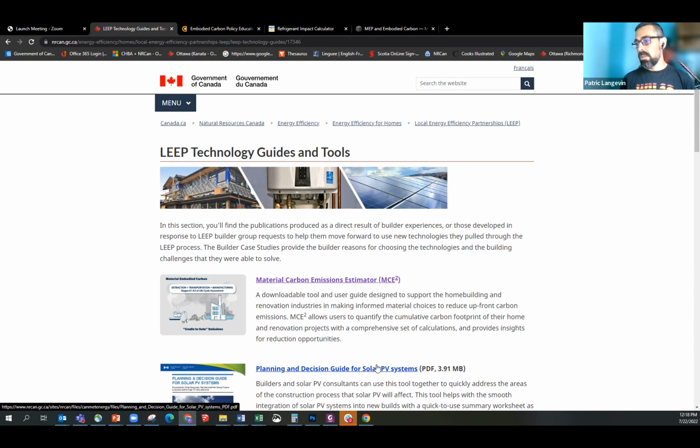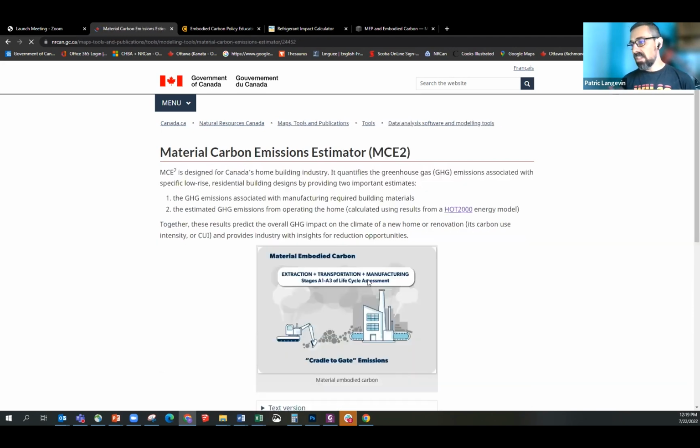We've been working with Chris to put together a material carbon emissions estimator for the Canadian home building market, which is connected to our national energy evaluation infrastructure. So NRCan, or Natural Resources Canada, has a tool called HOT2000, which is essentially the marking tool for all of the energy performance programs in Canada. And so this material carbon emissions estimator is a little bit of an extension. It's a fairly simple tool.